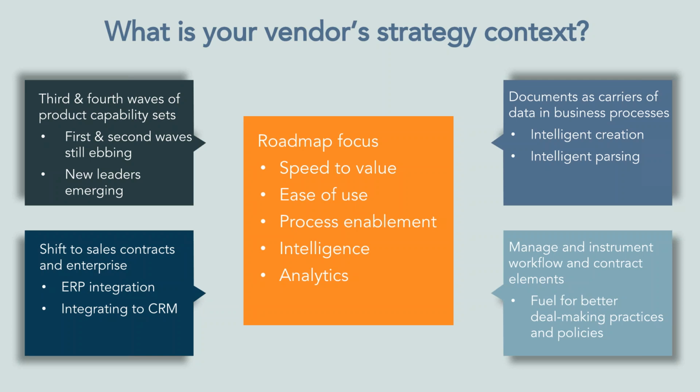Are you doing both sides of contract lifecycle management, both integrations with your ERP systems as well as integrating to your CRM? Are you working both the buy and the sell side? And I think one of the things that we talk about is the importance of the data that's in the document as well as the document itself.